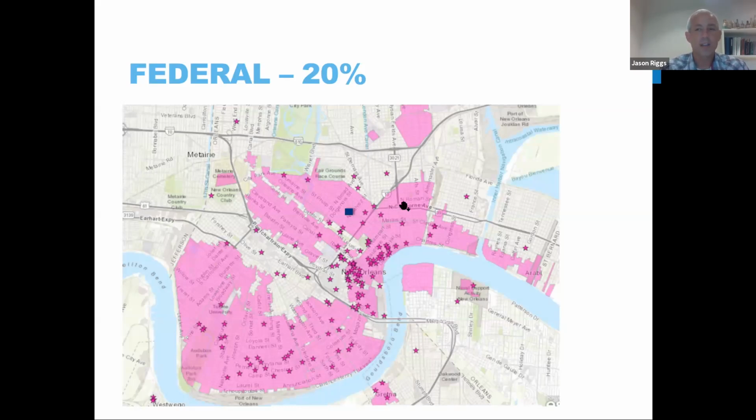The other way you can obtain the federal tax credit is if you are not located in a National Register district, the building can be individually landmarked and listed on the National Register of Historic Places. All of the stars that you see on this map are individually landmarked buildings which are on the National Register. Some of them, as you can see, fall within the National Register districts, but some of them do not, some of these outliers. Because these outliers, even though they're not in a National Register district, have been individually landmarked, they are eligible for the federal tax credit.